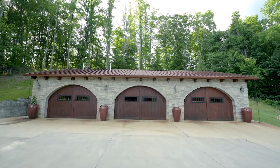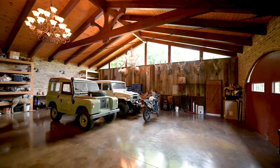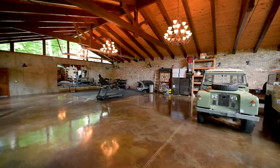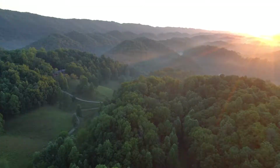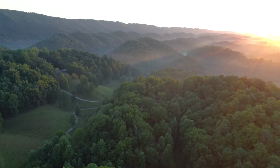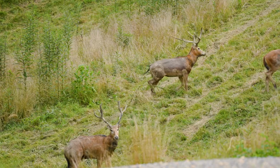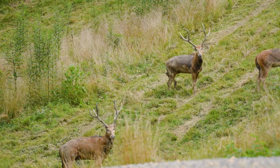Just outside of the house is a large three-bay garage that is fully finished. It's just super duper nice. You're gonna love it. It's even got some overflow there for the trophies. And then don't forget, this is a ranch of over 1,000 acres. It's your own personal, private wildlife viewing experience each and every time you step out the door.